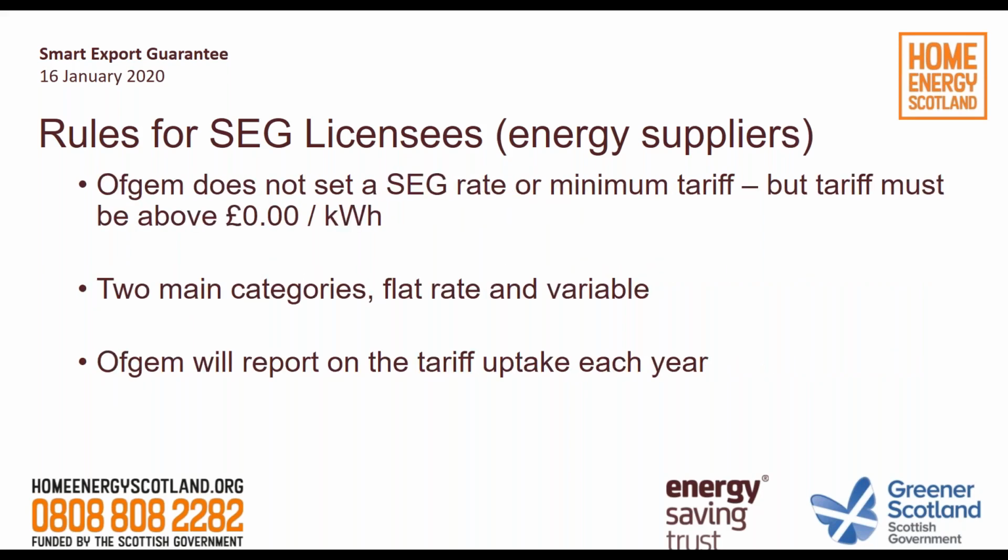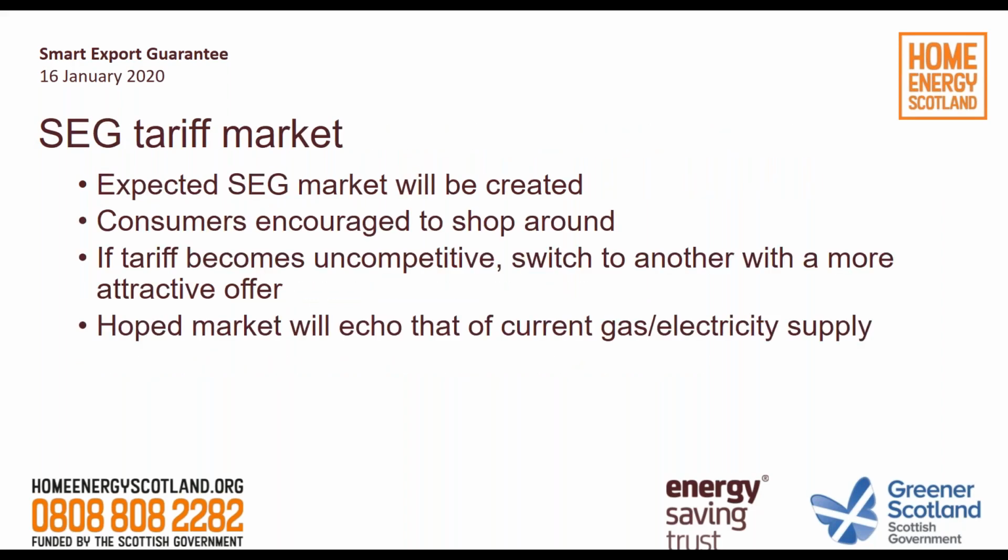Some of these rules are that there is no set rate of what the SEG licensee needs to pay you, so as long as it's above 0 pence per kilowatt hour, that's fine. There's a multitude of tariffs that are or will be available, but they largely fall into two main categories: a flat rate and a variable rate. Ofgem will report on all these tariffs and their uptake each year so that we can see how well it's doing.